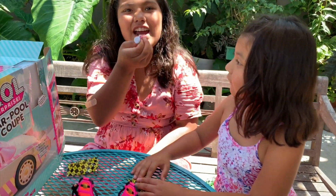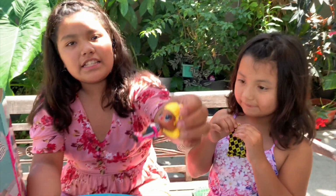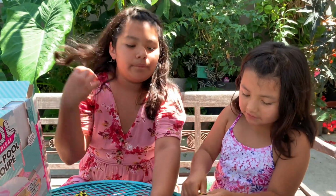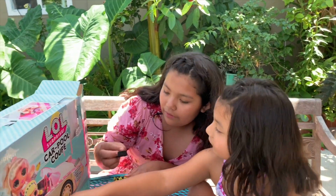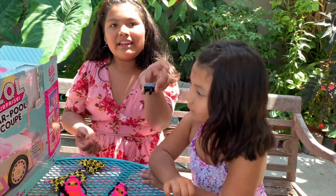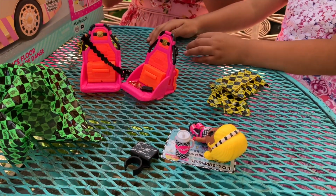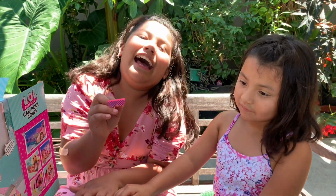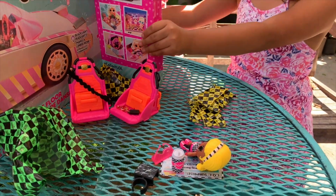I knew she was a squirty. If the bottle is squishy, that means it's a squirty. Or if her head is also squishy, that means she's a squirty. Let's see what's in here. Then I gotta open first. What is that? I don't know what this is. Wait, cup holder? I think it's a cup holder. Oh yeah, it goes like that on the car. Let's see what's... One more. Her glasses! Okay. Her baby glasses. Next up, the big car!